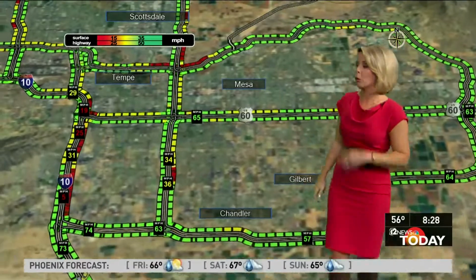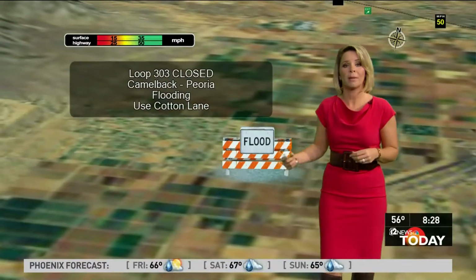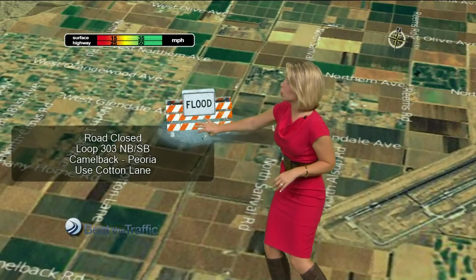Taking a wider look over the rest of the East Valley, still packed in here. Busy on the 60 with stop and go traffic. Slowest spot's going to be on the 202 where we are backed up almost to Gilbert and then all the way through. We still have this road closure. Loop 303 is closed northbound and southbound from Camelback all the way to Peoria. Use Cotton Lane. Well, Jimmy Q, we've had floods basically all over our roads, and now we have a lot of closures. So let's get straight to them. Road closed: Loop 303 heading northbound and southbound from Camelback to Peoria. In this case, you want to use Cotton Lane.